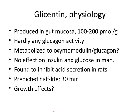Here I've put up that it might have growth effects, and that is because there was a little bit of a tendency to an increased intestinal growth after glicentin administration in certain animal studies. And this was up for discussion many years ago, but was forgotten again because then we had GLP-2 that has a lot of growth effects on the gut. But maybe glicentin also has it. So there's a lot we don't know. There's a lot to be done.